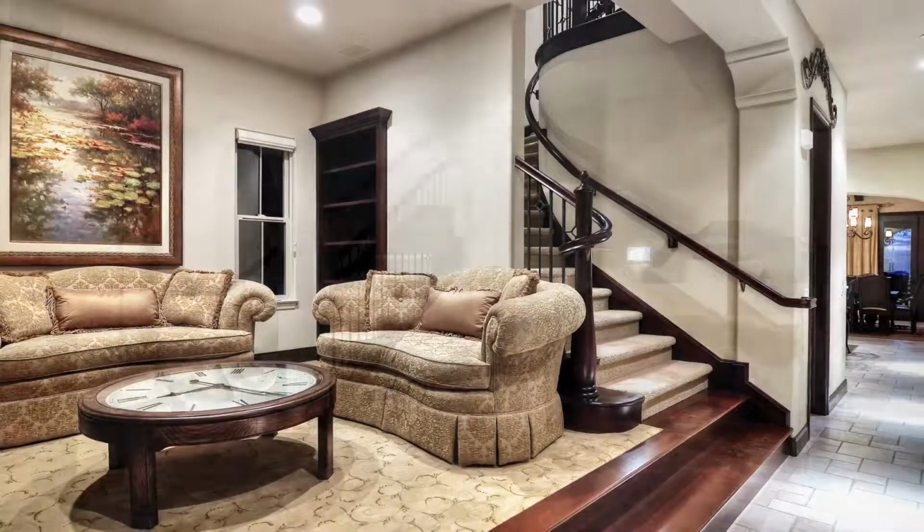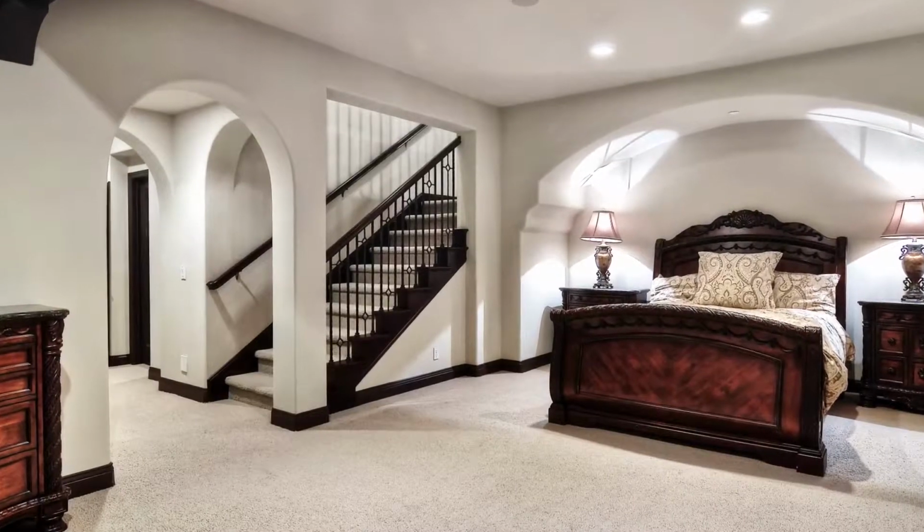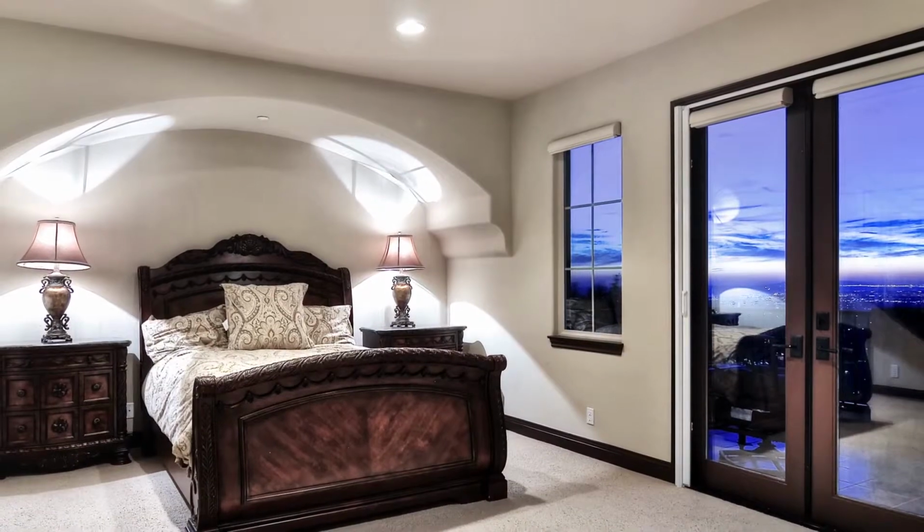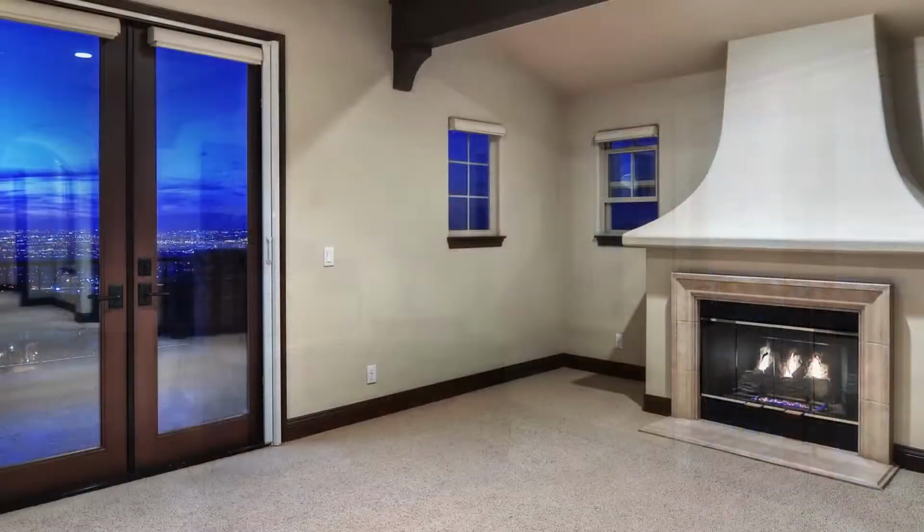The beautiful backyard plays host to a private pool and spa with fountain features, loggia for shade, built-in full barbecue with fridge and a fire pit. This home is truly an entertainer's dream.